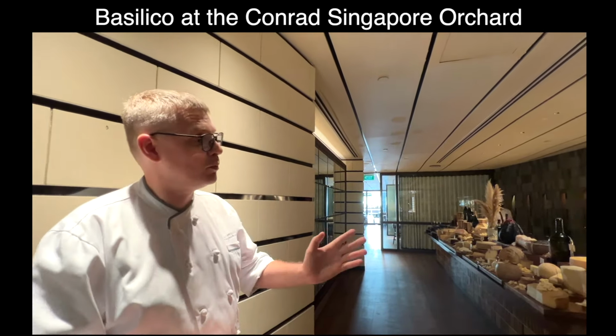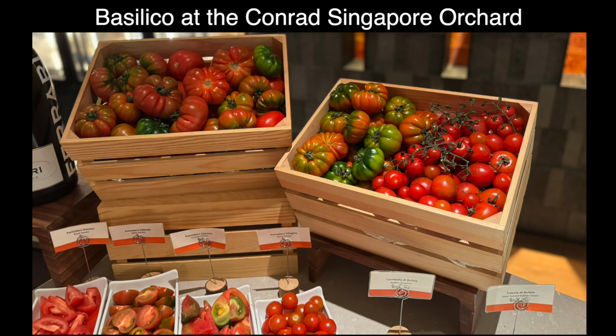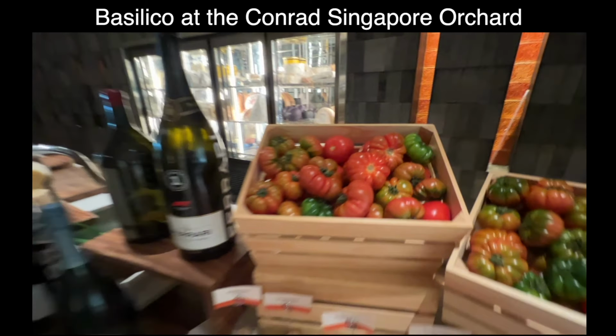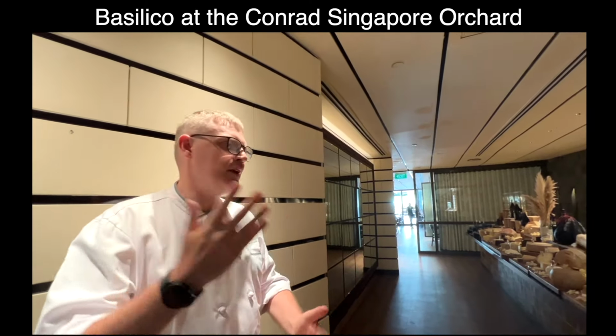It's amazing. All the tomatoes that you see are from Italy as well. They're coming from different regions, different varieties as well, where the guest can try something more brave. They can pick and bite almost like an apple, like in a little farm in Italy.